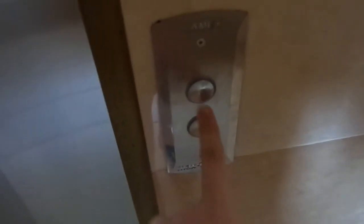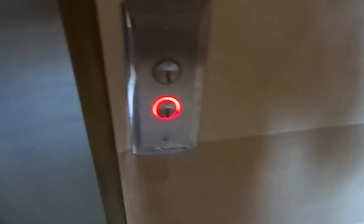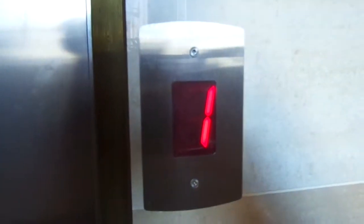This is the elevator at Hotel Bristol in Yalta. It's an IZAMET hydraulic elevator. You can call it down. Capacity 400 kilograms. This is my first IZAMET in Russia.